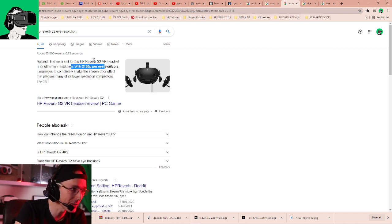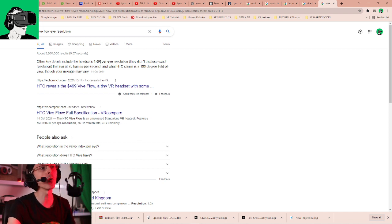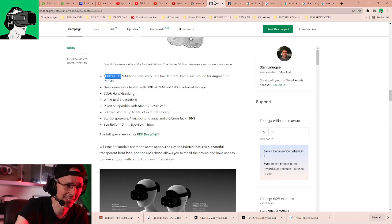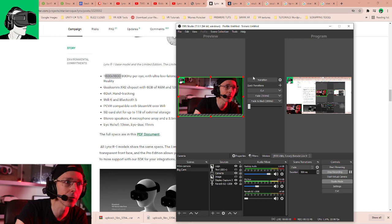Then if we go to the HP Reverb G2, it's 2160 per eye, which is 4K per eye. And the Vive Flow is 1.6K per eye, which is basically the same as what the Lynx is going to offer. The question will be, of course, whether Lynx will offer better resolution in the eyes or whether it's going to be 1600, because if it's just an LCD panel, which it is, by the way, they're going to be competing against the next Facebook, which is going to be an LCD plus OLED. Then they're competing with all the other companies which are providing OLED as well.